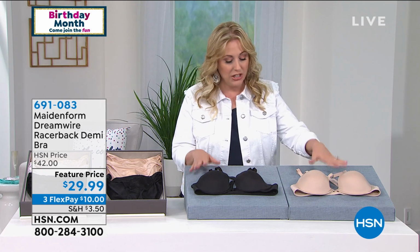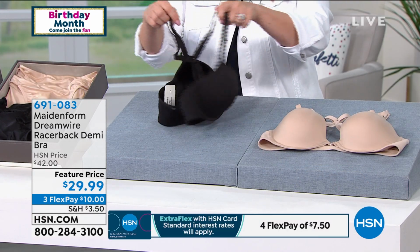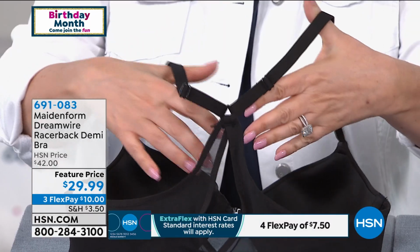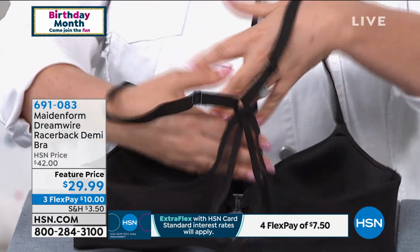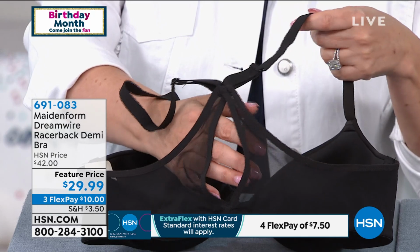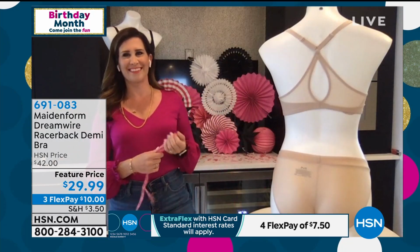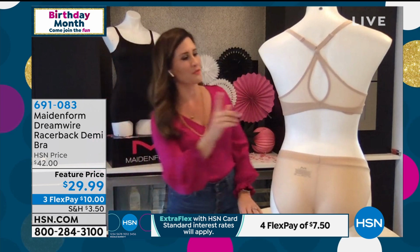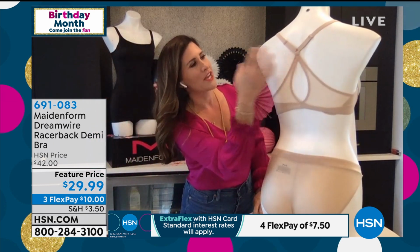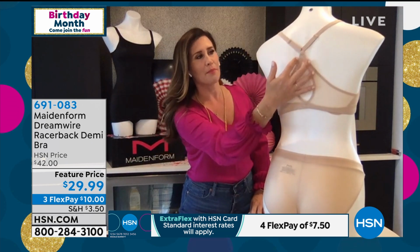Okay, so black and nude are the color choices, but let me show you the back, and I know that our guest Carrie probably has it on her form, but look at the back of it, it's so beautiful. Carrie's showing it to us. This is a gorgeous bra. It is so pretty. And this mesh we have in the back here is really nice because it's super forgiving, even though it's gorgeous, and it does not bother your shoulder blades.